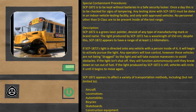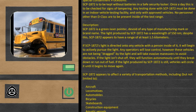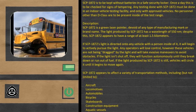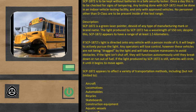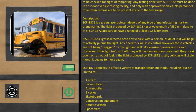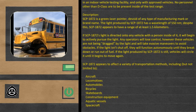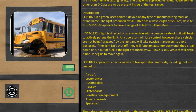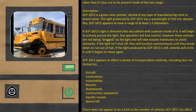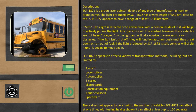If SCP-1872's light is directed onto any vehicle with a person inside of it, it will begin to actively pursue the light. Any operators will lose control, however these vehicles are not being dragged by the light and will take evasive maneuvers to avoid obstacles. If the light isn't shut off, they will function autonomously until they break down or run out of fuel. If the light produced by SCP-1872 is still, vehicles will circle it until it begins to move again.